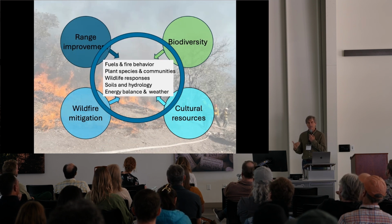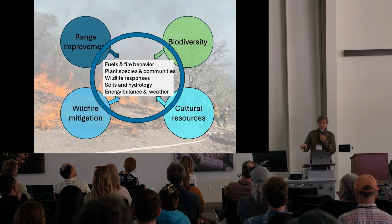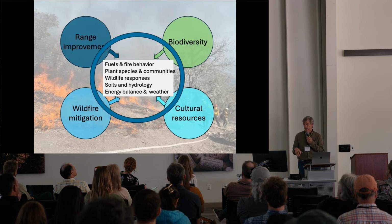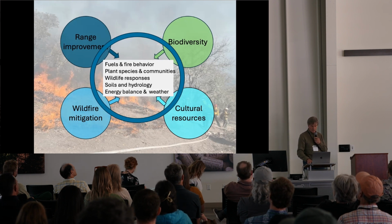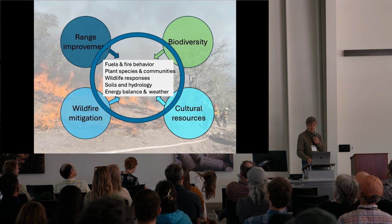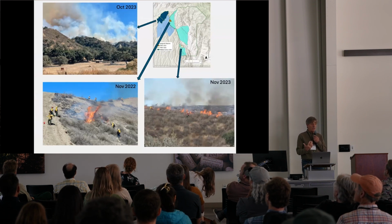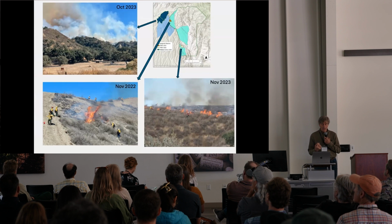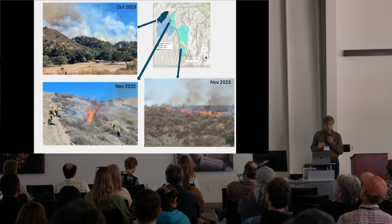There's always a lot of risk and work in going into prescribed burning, so we're focused on these topics, fuels, fire behavior, and so forth you can read. I'm going to mainly talk about plant species and communities and fire behavior today. We've had a start into this prescribed burning program with this 10-year permit. 3 burns that we've looked at so far, 2 of them on Sedgwick, 1 on the Midland School.